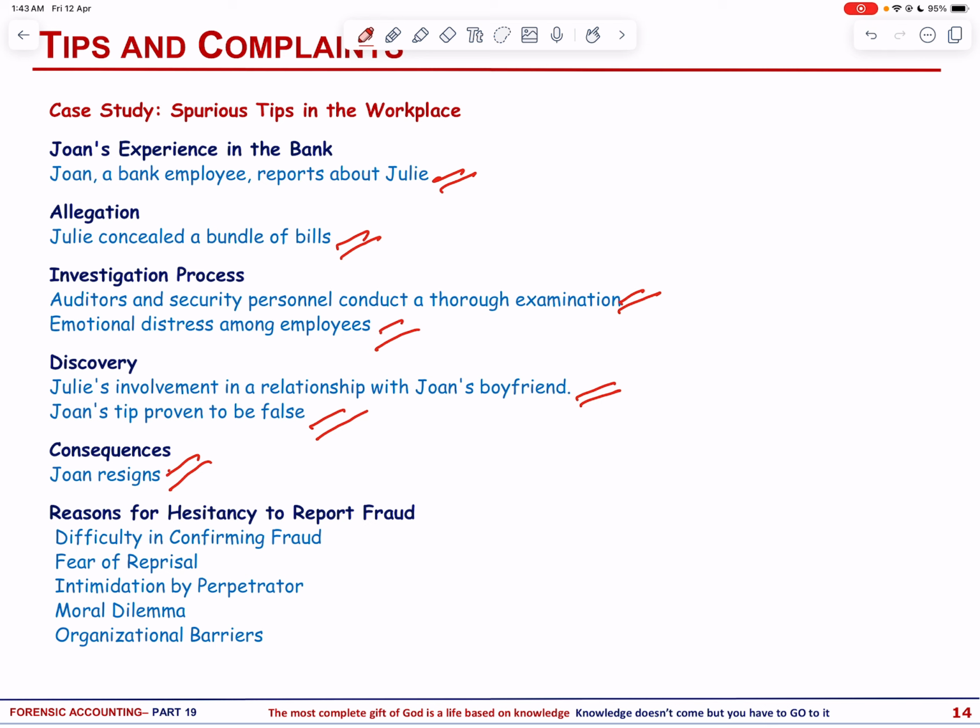There are several reasons why individuals hesitate to come forward with knowledge or suspicion of fraud. It is often difficult to confirm that fraud is occurring. The fear of retaliation for whistleblowing is a significant concern. Intimidation by the perpetrator can prevent reporting. Some may believe that reporting wrongdoing is morally questionable. Many organizations lack a supportive environment for reporting.